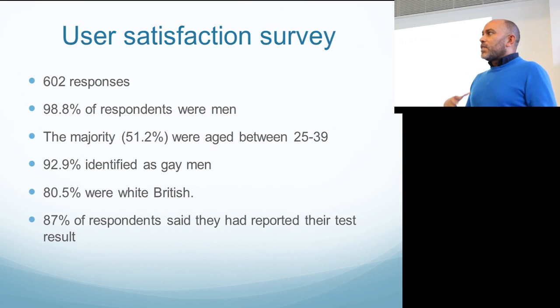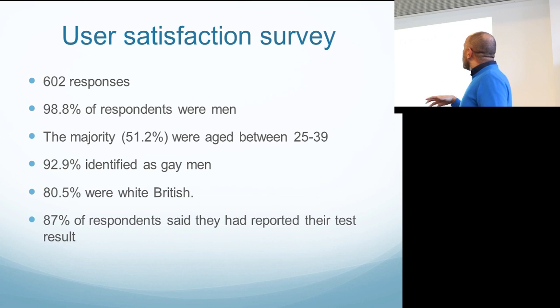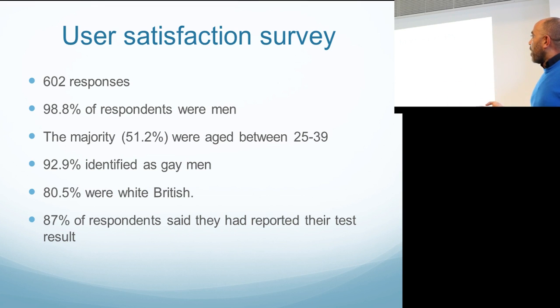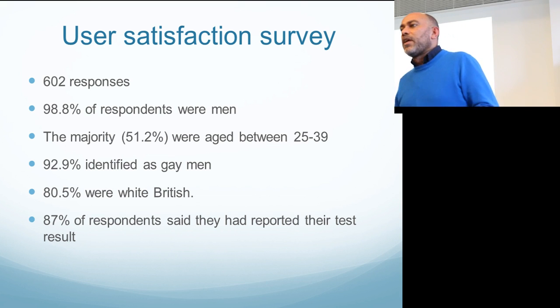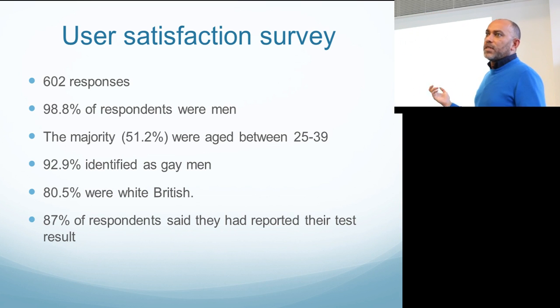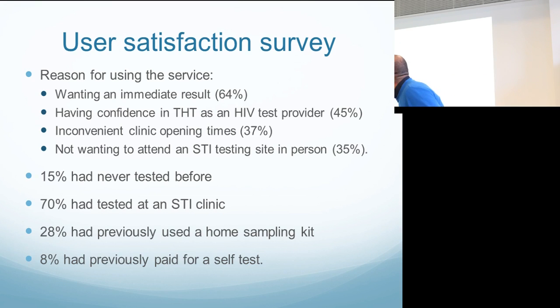In terms of some qualitative experience, we sent everybody a SurveyMonkey survey. We got 600 responses from that, which reflected the fact that this was a group of 25 to 30-year-olds, so mid-20s to mid-30s, white, gay men, or men who have sex with men. A high proportion of the people who responded to the survey had already told us their results, and that probably just reflects the fact that people who responded to the survey were more engaged in the process than people who chose not to give us their results.